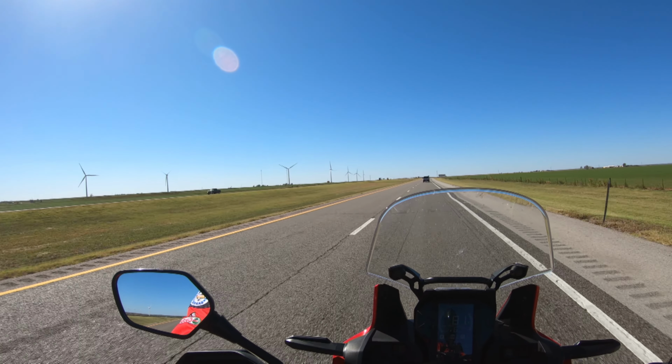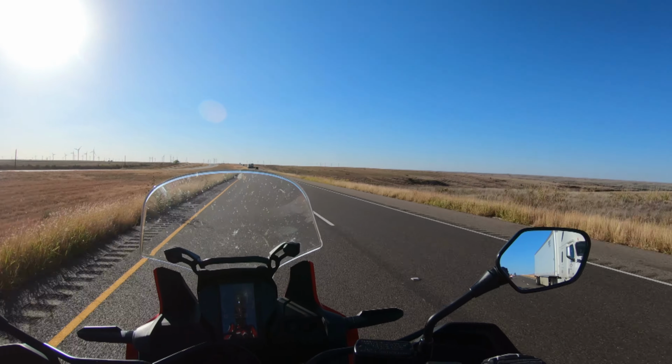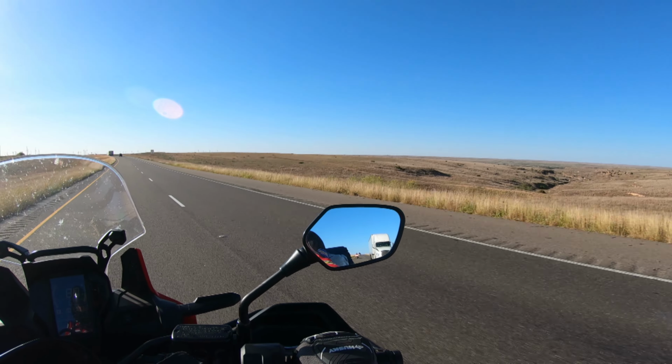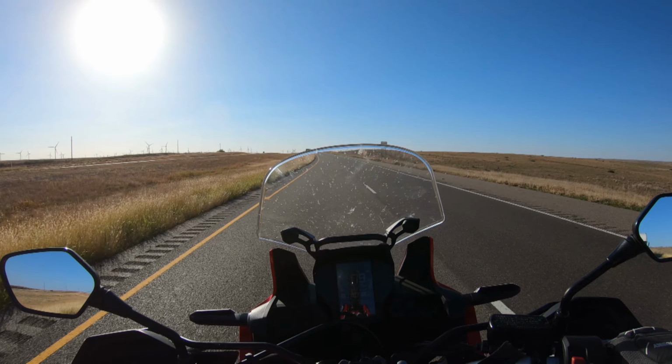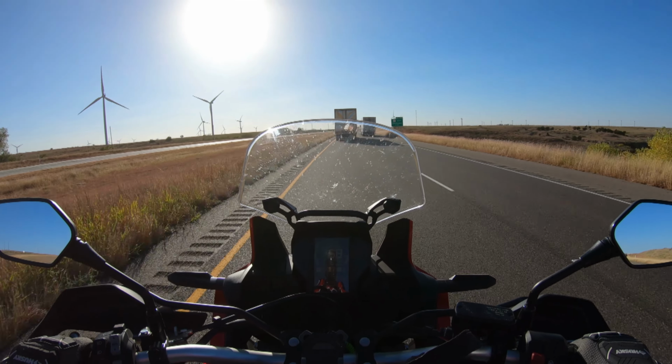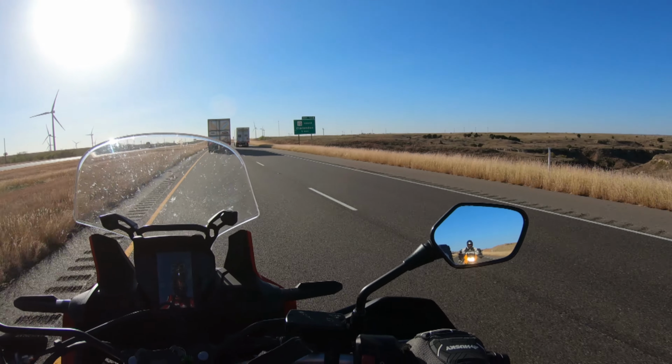As we rode into Texas, I was amazed by the sheer size and number of windmills in the region. We soon discovered why there were so many windmills. The wind blew so hard we were often forced to ride sideways. The turbulence was made worse when passing 18-wheelers.